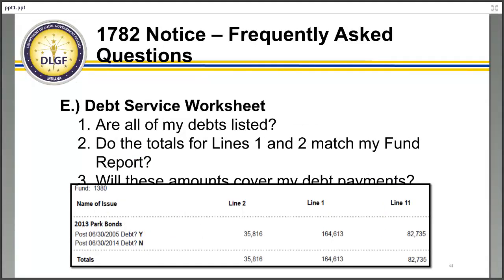Now let's take a look at the debt service worksheet. Are all of my debts listed? Do the totals for lines 1 and 2 match my fund report? The only real exception I can think of why that might not match is if your budget is too short to meet your payments for the current year.